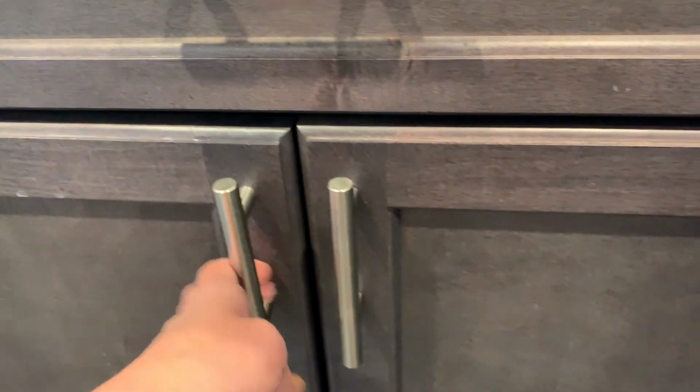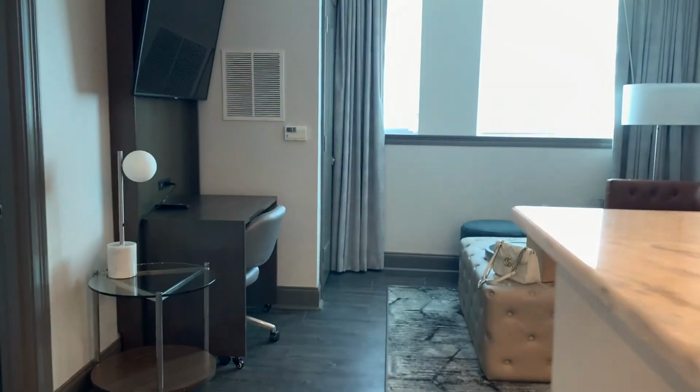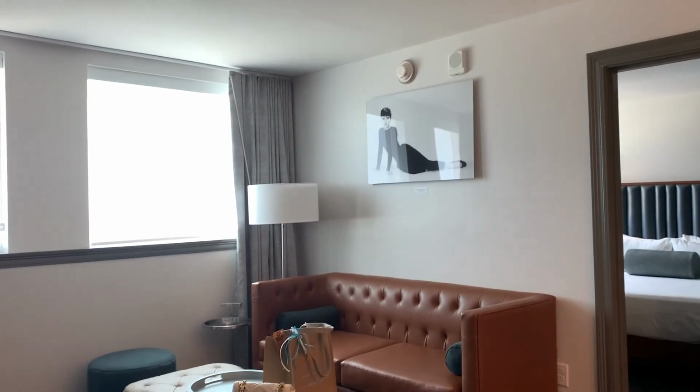So there's a safe in here for you. What is this, just extra space. We have our own sink. We have a cool coffee maker. And I'll swing around, come here to our little seating area, it's almost like a living area.